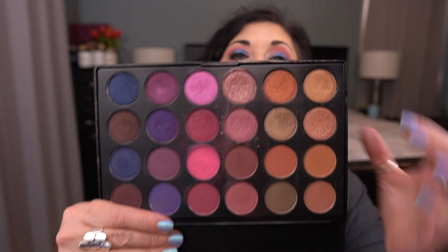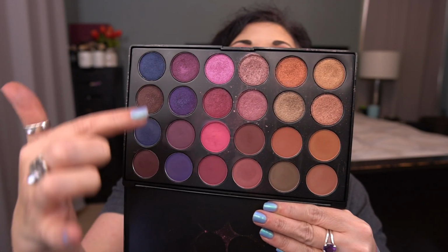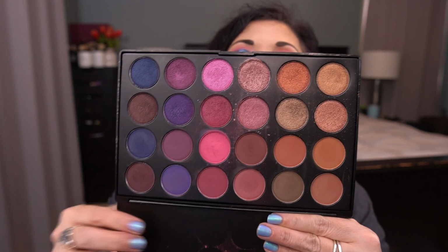So I'm not sure. I really love this side. This side I don't really care about, but I love this side. And there's not very many lighter toned shadows in here.